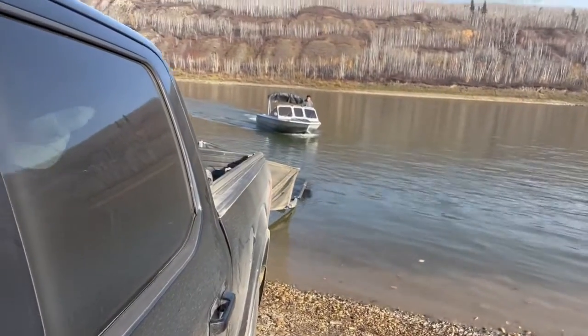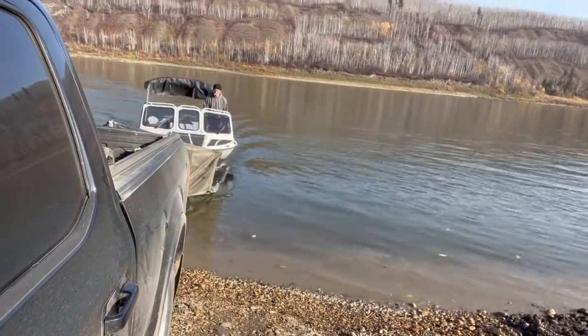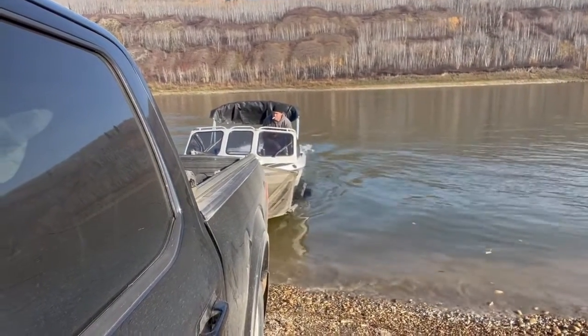That was really bleeping cold, but we caught fish. So we're gonna load up the boat. Tyson's gonna load it onto the trailer, and we're gonna head on home and get some things done around the yard and cook some dinner.